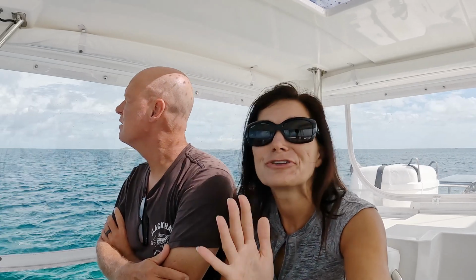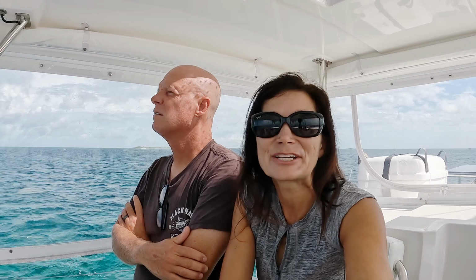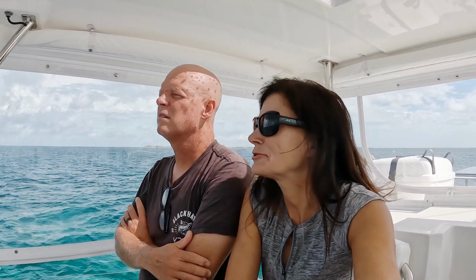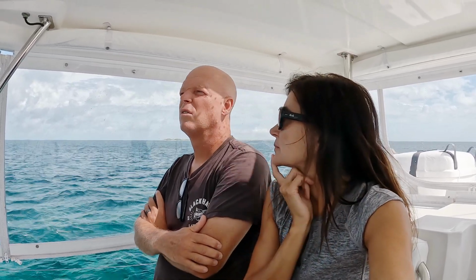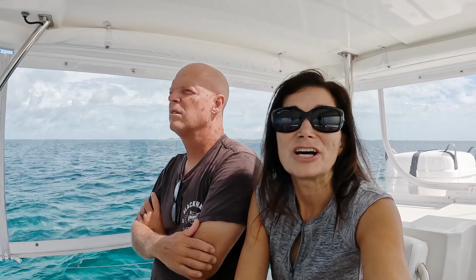So we just entered the Whale Key Channel and are now in the Atlantic Ocean. We have about 2.5, 3 nautical miles until we hit the Loggerhead Channel and we can get back into the Sea of Abacos. And there's a lot of fuss about the Whale Key Cut. What are some of the main reasons for that fuss?